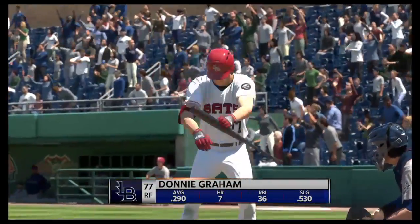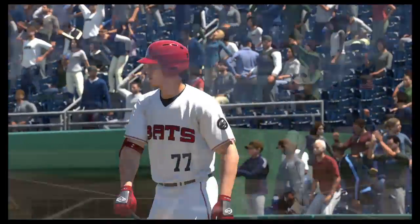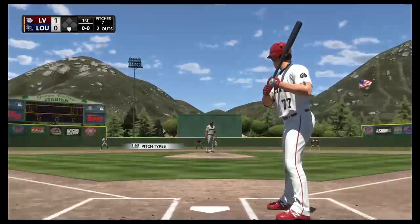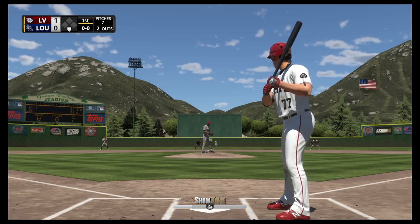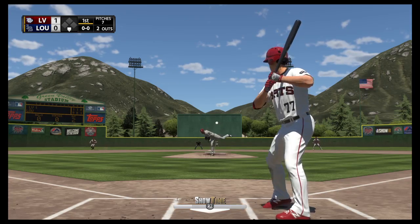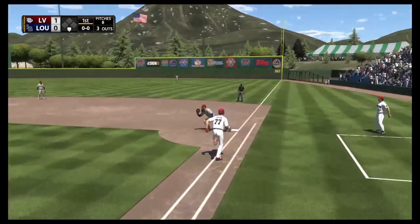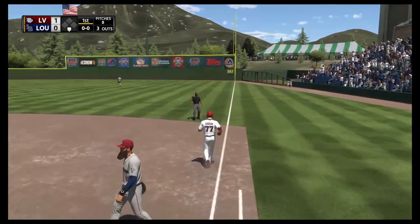So striding forward now, Donnie Graham. It was a 2-hit effort for him, including a home run in last night's game. First pitch on its way. Grounded to third. Pulliam right there. Throw on to first gets him, and the side is retired. So they're held in check here this half of the inning.